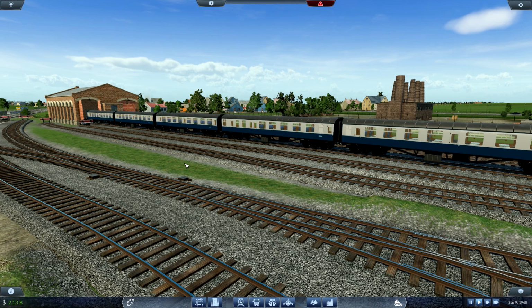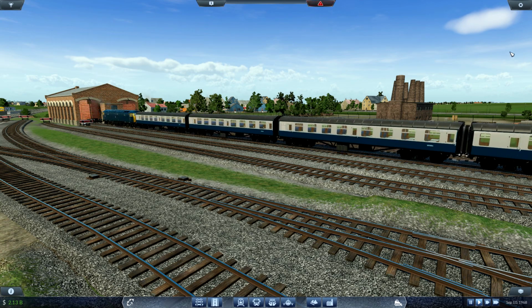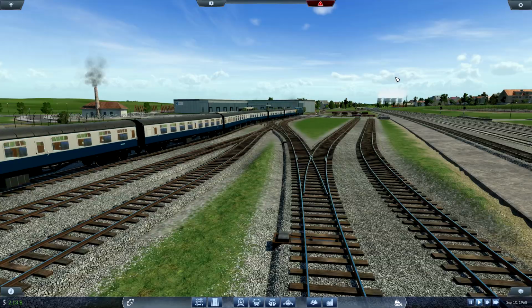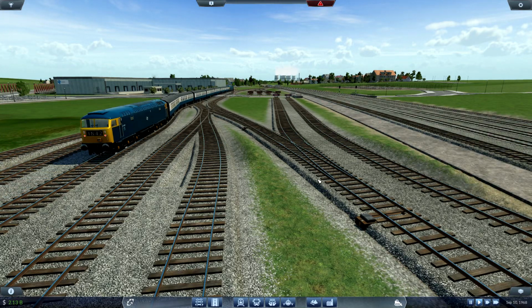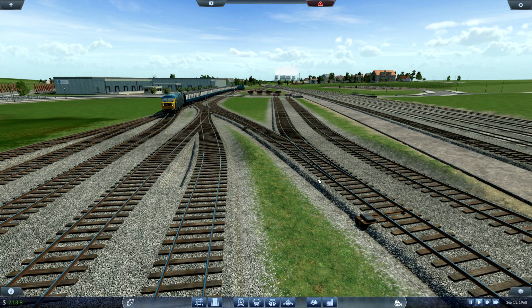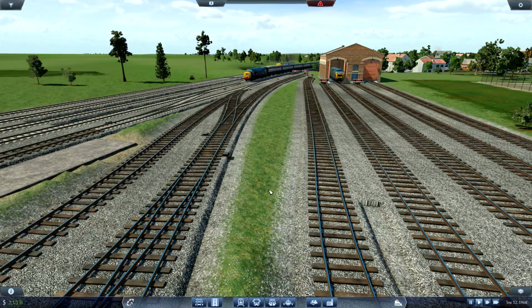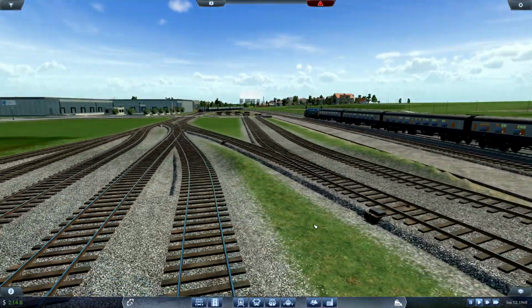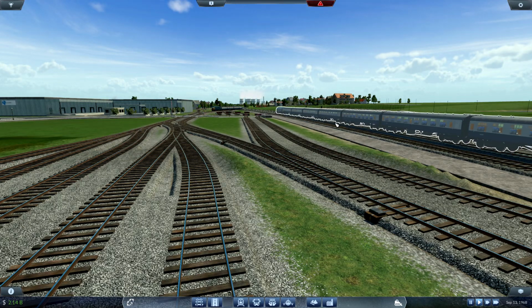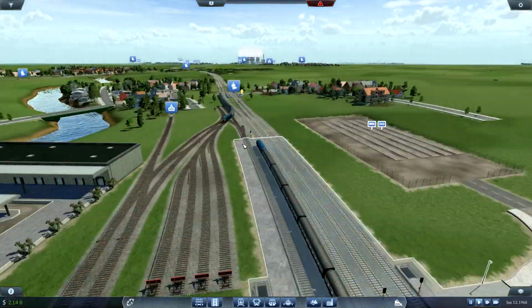This guy should get up to speed, shouldn't he? Yes, he should. There he goes. Heading out. Ooh, laggy. Oh, look at the power station. So happy we put that in. I can hear the 47, the 37. Yeah, there he comes. He might have to wait for him coming out. He is, which kind of works for us. That kind of works for us, doesn't it? Definitely.